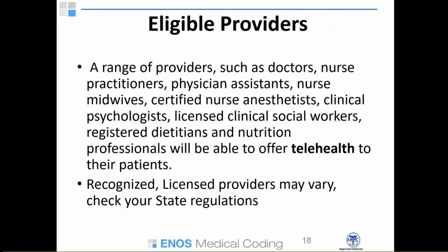So we're talking about all of the doctors, nurse practitioners, physician assistants, nurse midwives, certified nurse anesthetists, clinical psychologists, clinical social workers, dietitians, nutrition professionals. All of these folks are licensed healthcare professionals and credentialed with the payers, and you bill under their own name and number for their own services. Notice here that it does not say anybody in the support staff, whether it's clinical, such as the nurse or medical assistant or any other staff members.